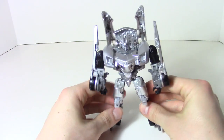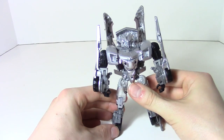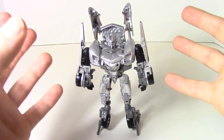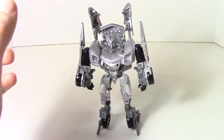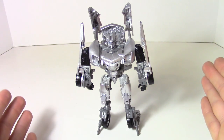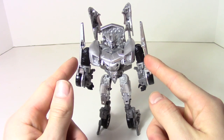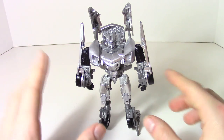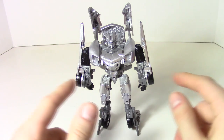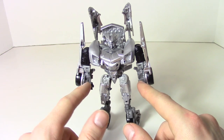And there we have Deluxe Class Sideswipe in robot mode. And overall this guy has a pretty nice look. You have that traditional bulkier in the upper body look for Sideswipe, and getting skinnier in the legs. And obviously a whole lot of silver with these touches of black that are pretty nicely balanced all throughout. They're not overdone, but they give enough to kind of complete the color scheme. And we have some regular gray throughout here.